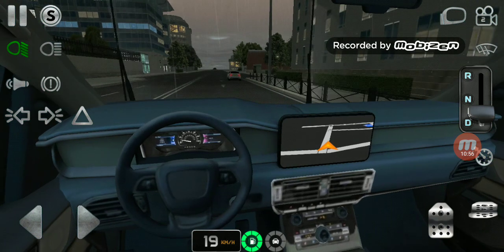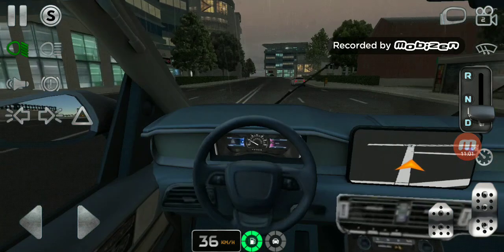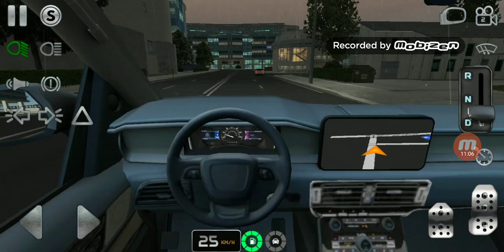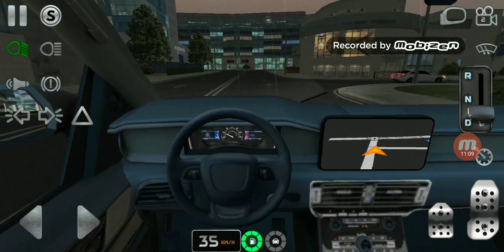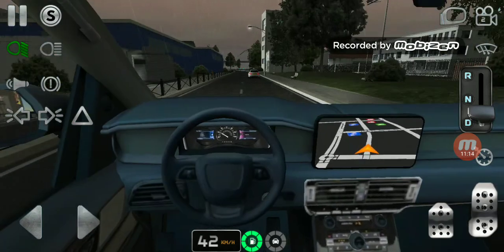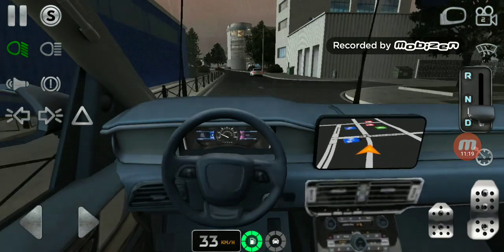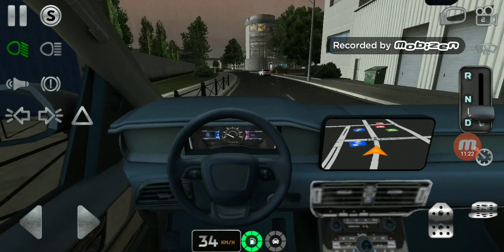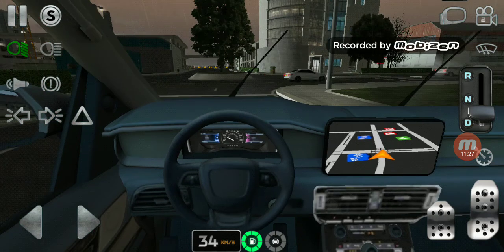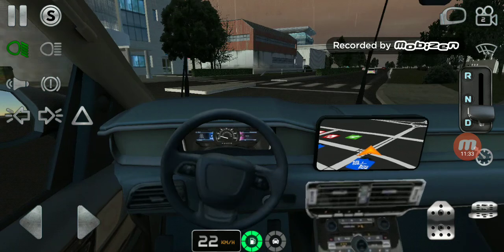And let's see which car is better. It's the Lincoln Navigator and the Cadillac Escalade. They're both American luxury cars. They're both amazing and great cars. I like them, in my opinion. But we're gonna have to find out which one drives better and handles better. So far, the turning on this car is a little better than the Escalade in game. So you're paying 20,000 more for a Lincoln Navigator than an Escalade. The price for this is 120. The price for the Escalade is 100,000.